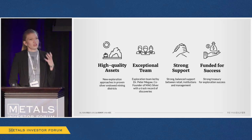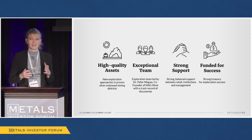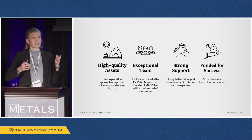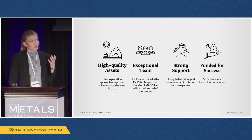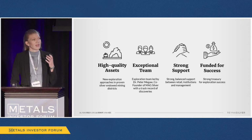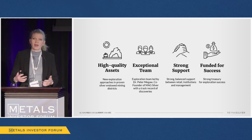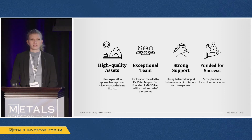And to do that, you need to have the right assets. You need to have projects that have the chance to be big. They have to have the chance to be high grade. And then you have to have the team that actually can execute a district scale exploration program. You have to have the support of your investors that believe in the idea that you have and are willing to get behind you. And you have to have that funding so that you can get those drill rigs going and you can discover the next big thing.